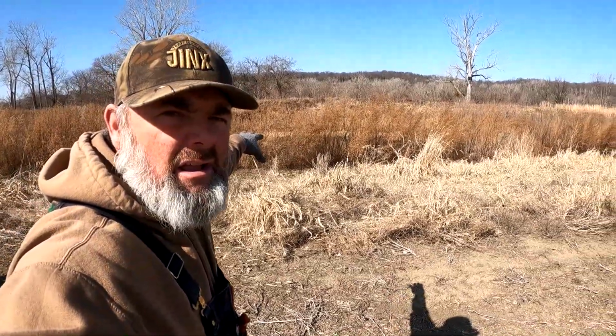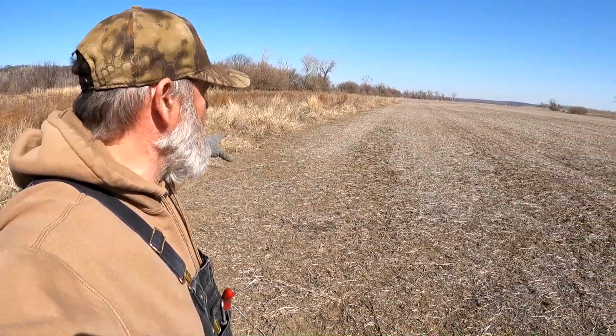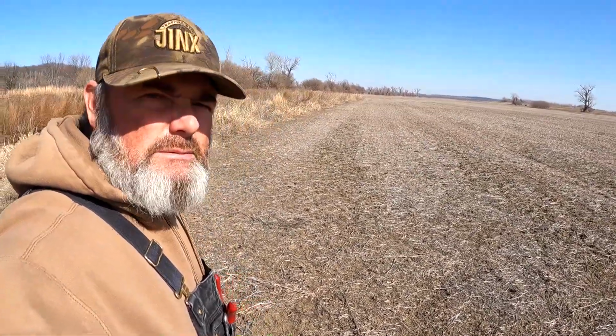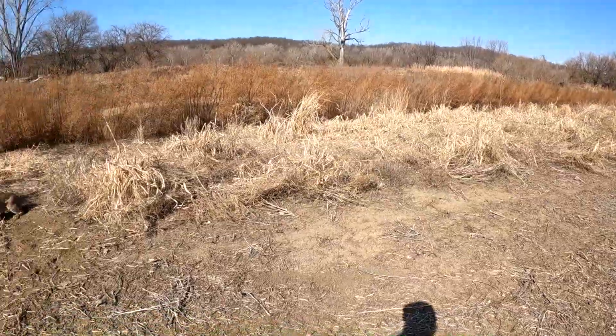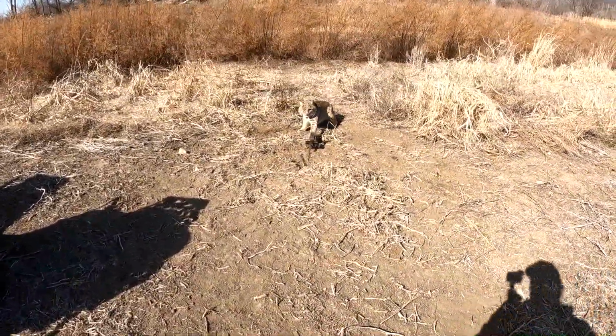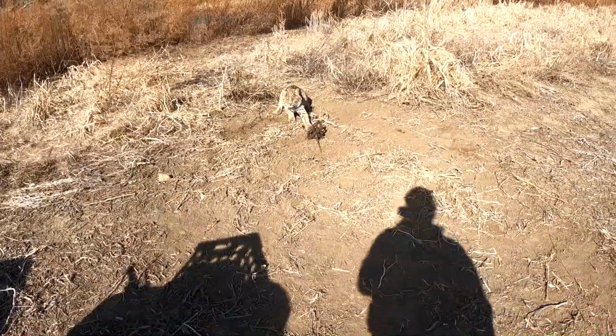This one's a real simple set. There's a pond right here, and I've got this filter strip, and I haven't trapped this before. Originally I wanted to trap on the end point, but with this pond, it all funnels to this spot, and there's a good trail coming out. So this trap sat here 3 days.